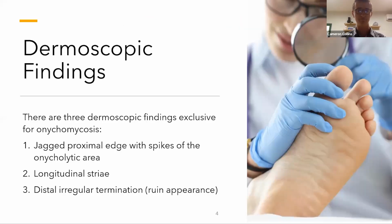So clinically, what I've found is that there's sort of 3 dermoscopic findings that are pretty much exclusive for onychomycosis or fungal nail infections. So observations that I'm looking for in any patient who attends my clinic with a suspected fungal nail infection are: number 1, a jagged proximal edge with spikes of the onycholytic area, onycholytic area being the lifted nail plate away from the nail bed; number 2, longitudinal striae, which we'll talk to very shortly; and number 3, a distal irregular termination or a ruin-like appearance.